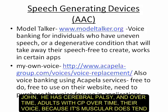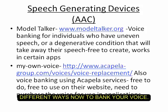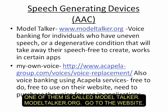He has cerebral palsy, and over time, what I've noticed is that in adults with CP, their voice, because it's muscular, does tend to degenerate over time. So what I've found is there are a couple of different ways now to bank your voice. One of them is called ModelTalker.